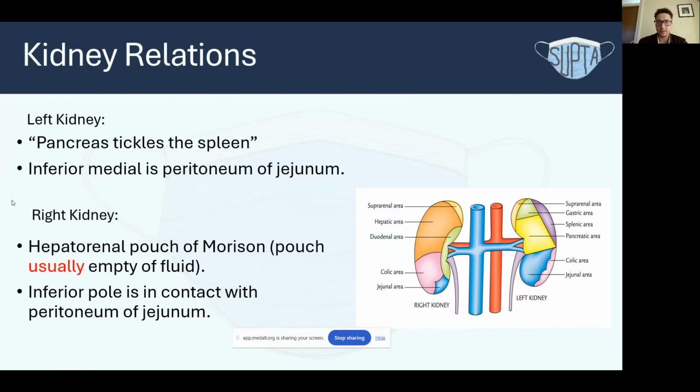Okay, so the kidney relations, so where everything else sits in relation to the kidney, and that's quite important. On the left kidney, a way to remember it is pancreas tackles spleen. The pancreas will go over the left kidney and it will tackle the spleen, and the spleen sits there on the lateral aspect of the left kidney up here. And the pancreas will touch the spleen. Therefore, you can always keep them together. That's a good way to remember that relation.